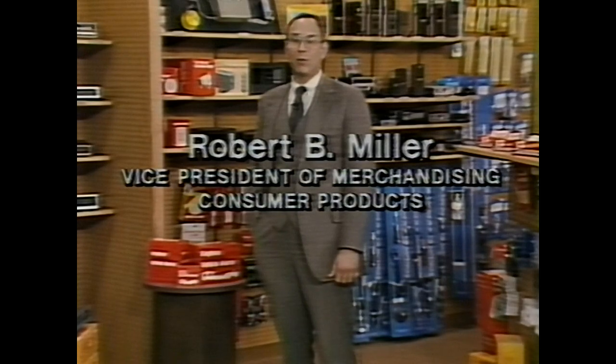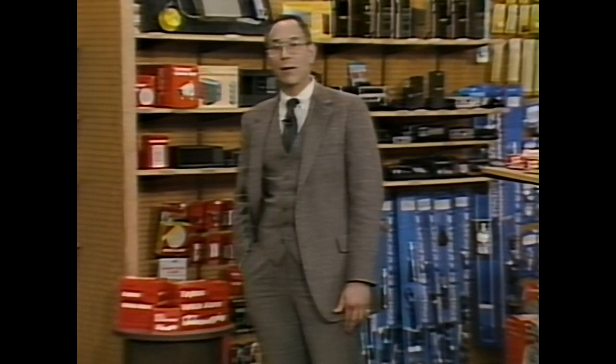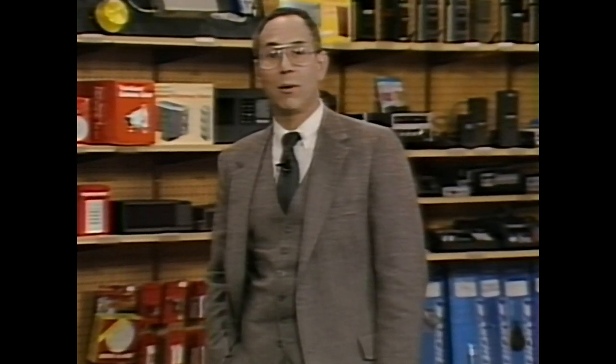Radio Shack's expertise in marketing and selling scanners has earned us the #2 spot in the market. High technology abounds in our programmable scanners. Microprocessor-controlled PLL circuits replace up to 23,000 crystals. This is a prime example of how Radio Shack brings technology from the laboratory into the home.